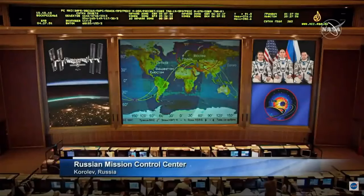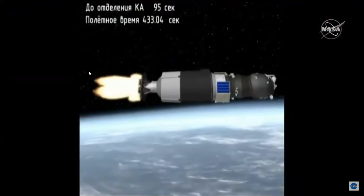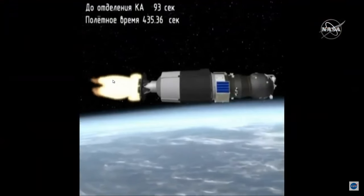Okay, cool. This is the thing. There we have the International Space Station. Here, as you can see, this is the International Space Station. Oh yeah, this cool animation I was waiting for.